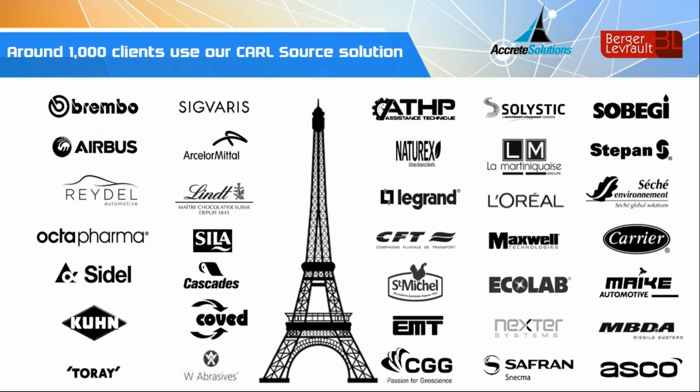So we have clients across the sectors. The client that everybody knows about is the Eiffel Tower. The Eiffel Tower has been using our solution since 2001 to manage everything they have, be it the elevators, or the steam-powered, and the security camera, the lights, everything they manage using our application. But we also have Brembo brakes. If you have a Porsche, those are the brakes on your Porsche. Airbus, obviously everybody knows Airbus, Lindt Chocolate, ArcelorMittal, the steel mill, Carrier, Ecolab, and really across all the sectors.